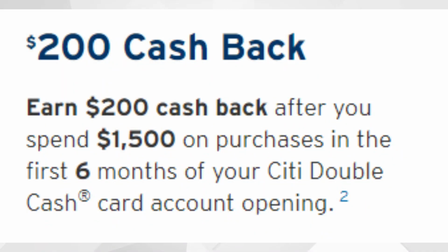Now, there is actually an added perk to the Citi Double Cash that was just introduced very lately, because before this, in my first video that I reviewed earlier in 2023, they actually didn't have this perk. It is something that is very special to this card and really puts it up there with the rest of the 2% cashback credit cards, and that is the fact that this card now has a spend bonus. The spend bonus is $200 in cash back as long as you're able to spend at least $1,500 within the first 6 months of having this card.